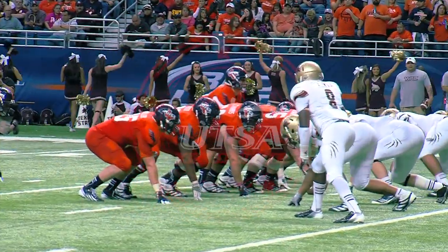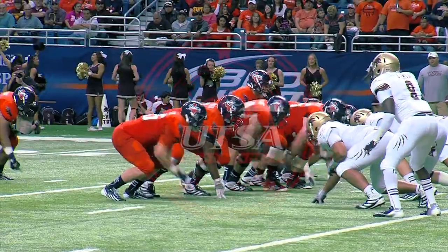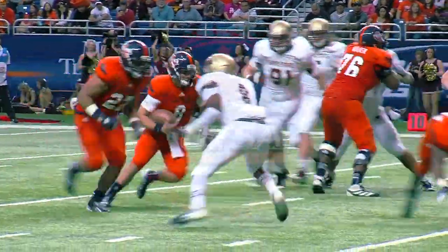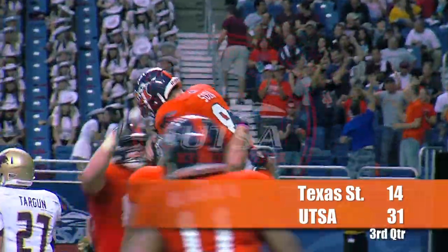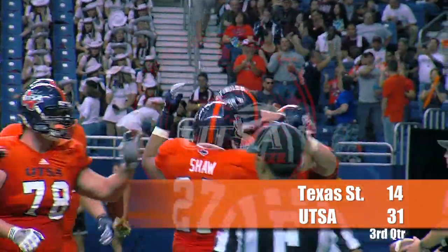Cody Berry just laid a lick on Rutherford, great textbook tackle. Goes under center with a full house backfield and two tight ends. Eric will option to the right. He'll keep it. He'll walk the dog into the end zone. Touchdown, Eric Sosa. And the Roadrunners have upped their lead to 30-14.